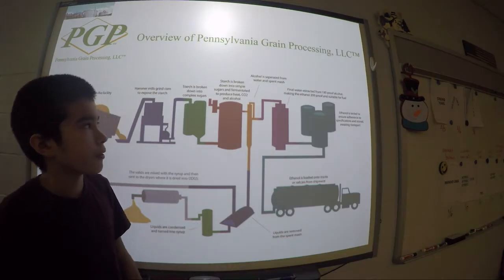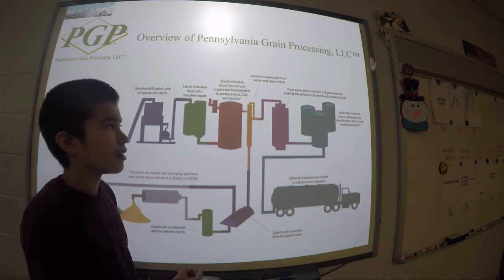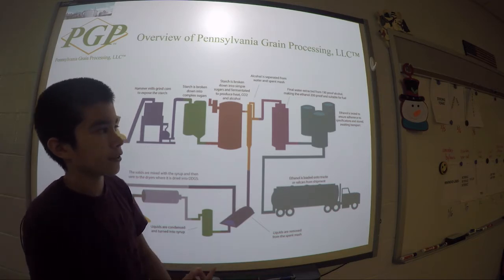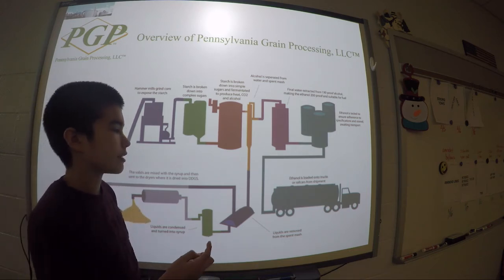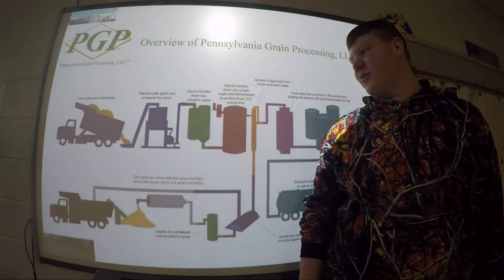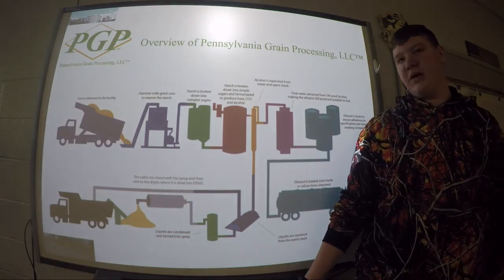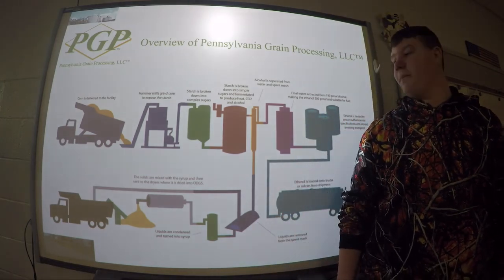Alcohol is singled out from the water and spent mash. Then the rest of the water is extracted from 190 proof alcohol, making it 200 proof ethanol. And then once it's tested, the ethanol is loaded onto trucks or rail cars for shipment. So once the solids are mixed with the syrup and they dry them to make DDGs, they take the liquids and condense them into corn syrup.